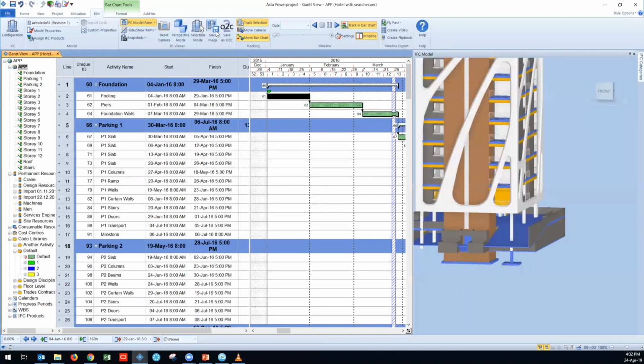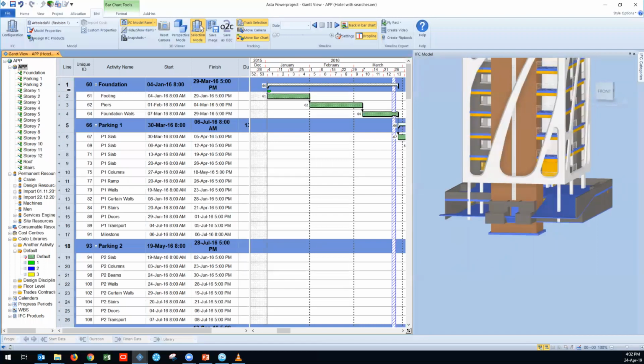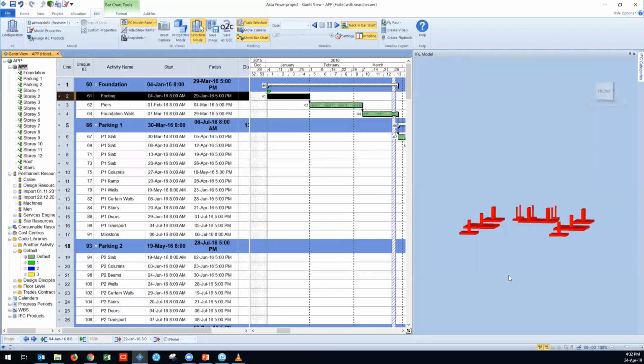I will take another, the last one which I have. The same way I will add it to my IFC footing. So now, how we can check, for example, I will be able to select my activity and show only the selected task option will give me the possibility to see the elements which are related to this activity.